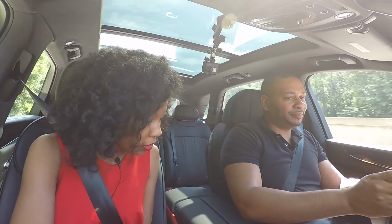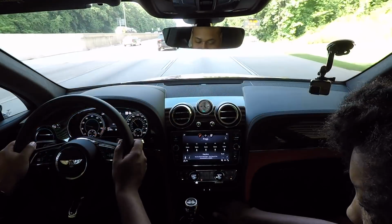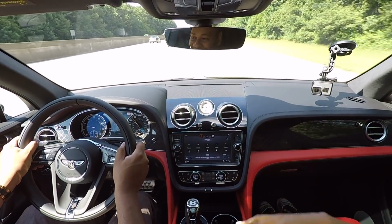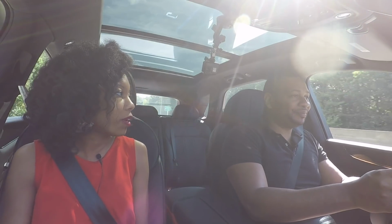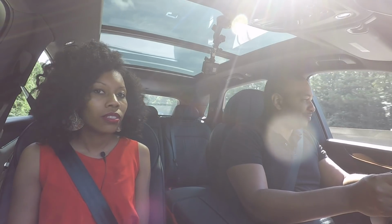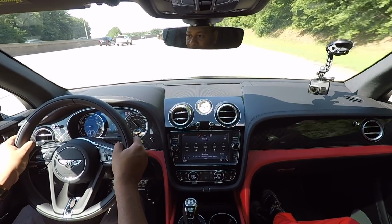I feel like they did it in small details, like for instance here in your cup holders, you have another little flat storage space. I never noticed that. Yeah, they do it in small touches, like you have to catch it, and that's just paying attention to the detail of what you're buying. Yep. So, overall I like it.